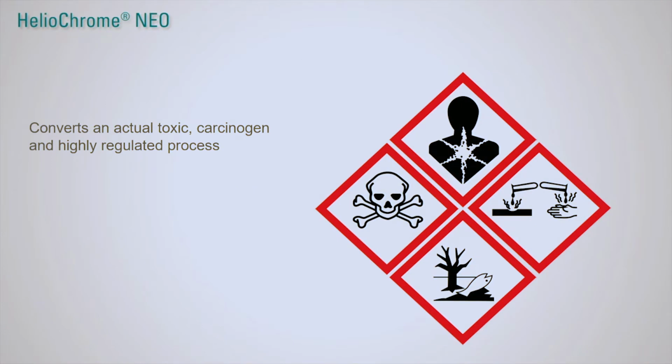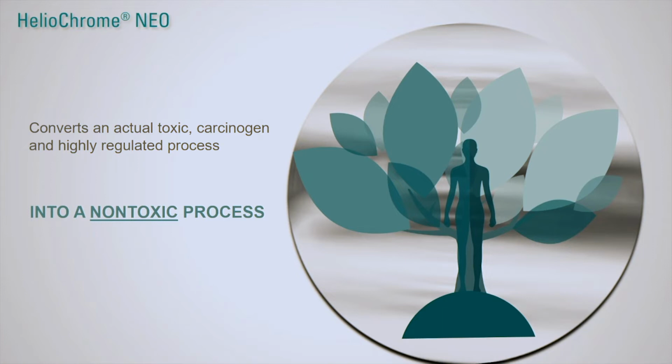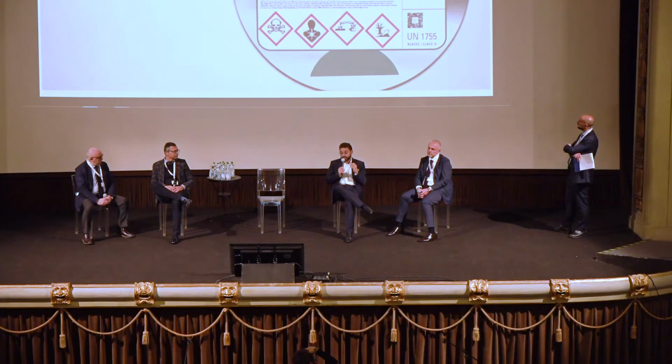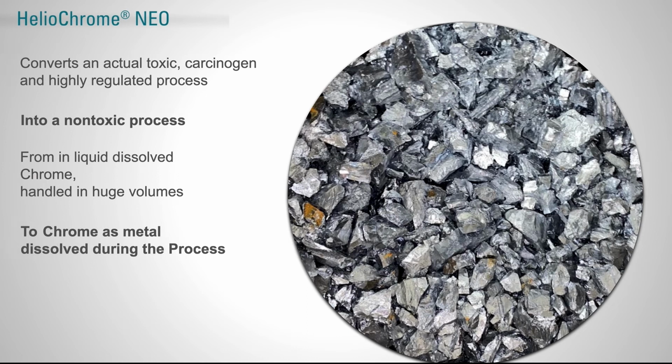To summarize Chrome Neo a little bit: with Heliochrome Neo, we are converting a toxic, carcinogenic, and highly regulated process into a non-toxic process. We're changing from liquid chrome handled in large volumes, typically shipped in IBC containers under regulations with special transportation, towards a metal dissolved during the process. So the new chrome looks like that. That's completely safe. In its metal form, you can hold it, you can touch it, you can chew it if you want to, if your dentist agrees, but this is a completely different ballgame.